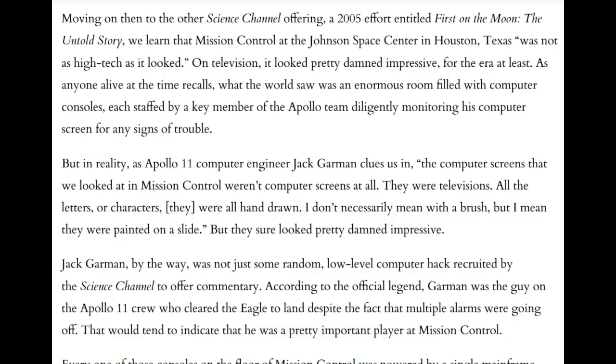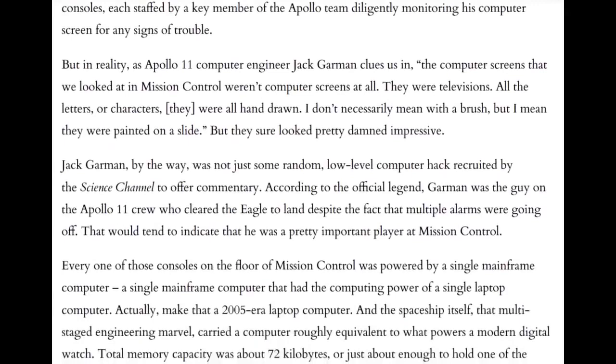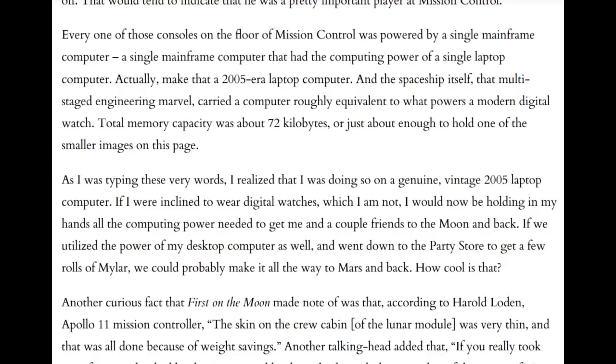Every one of those consoles on the floor of Mission Control was powered by a single mainframe computer that had the computing power of a single laptop computer. Actually, make that a 2005-era laptop computer. And the spaceship itself, that multi-staged engineering marvel, carried a computer roughly equivalent to what powers a modern digital watch. Total memory capacity was about 72 kilobytes, or just about enough to hold one of the smaller images on this page.